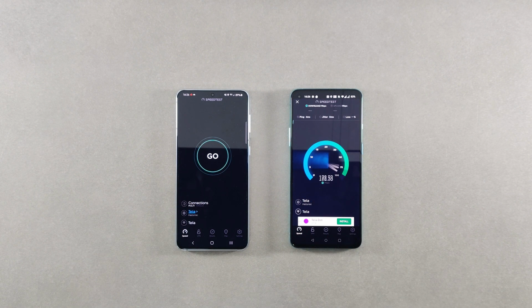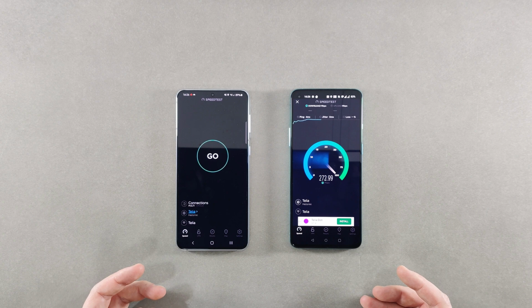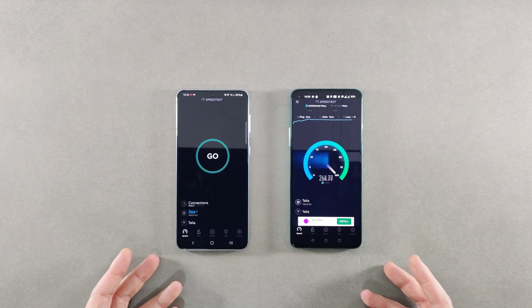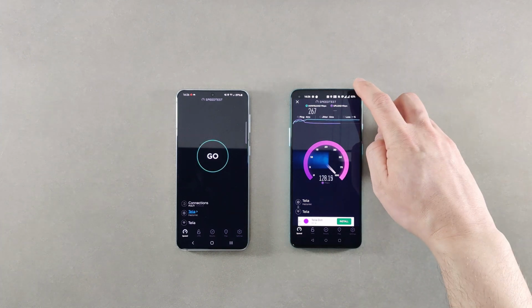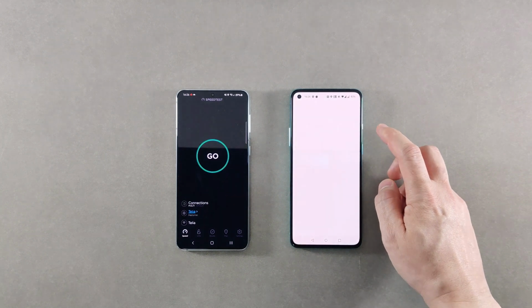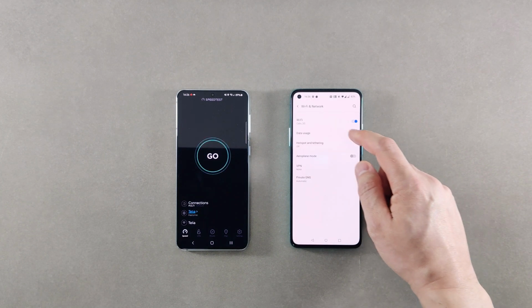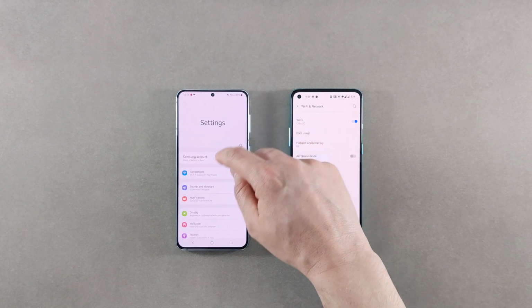I have around 1 GB internet download speed in my apartment, and now on these devices we get something around 267 on the OnePlus. This also has to do with my router, because I have several devices connected to the same router, so the link speed will be different and it won't be the full speed for either of these devices.